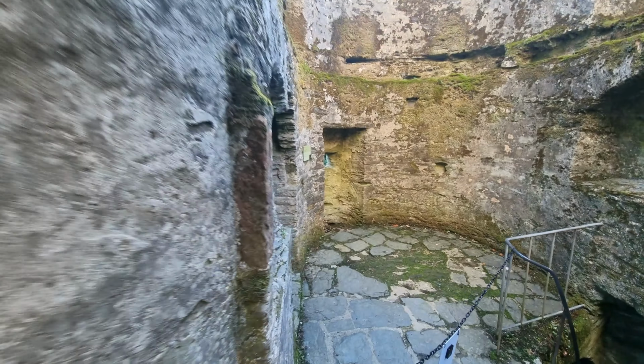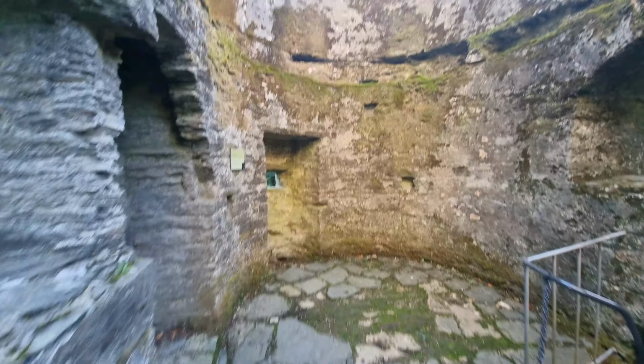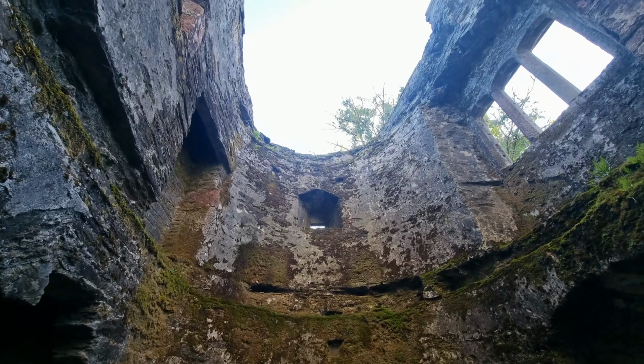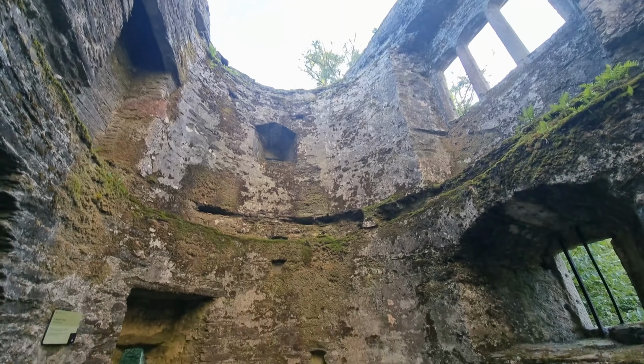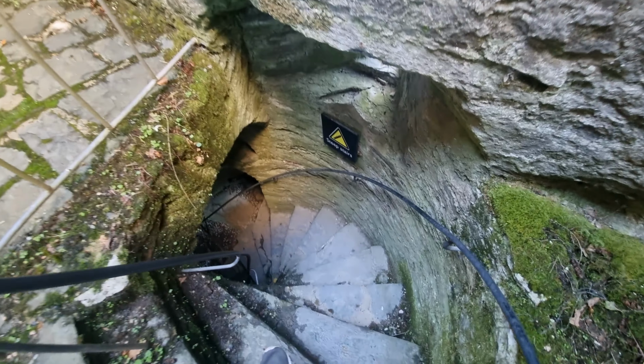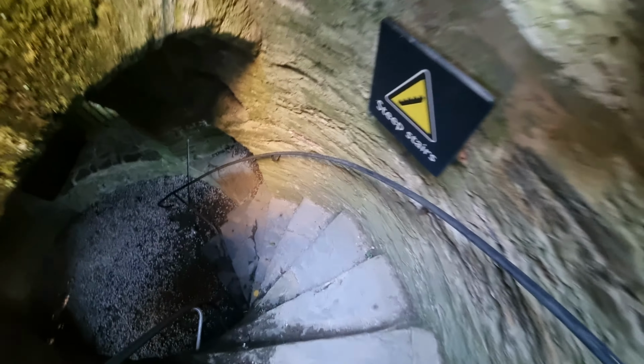This restless soul haunts the basement of the tower, and has been seen waving to visitors on a dimly lit stairwell that once led to her eternal prison cell. Make of this what you will, the once basement and cell was actually the bottom of the gun emplacement, covering the approach from the south.